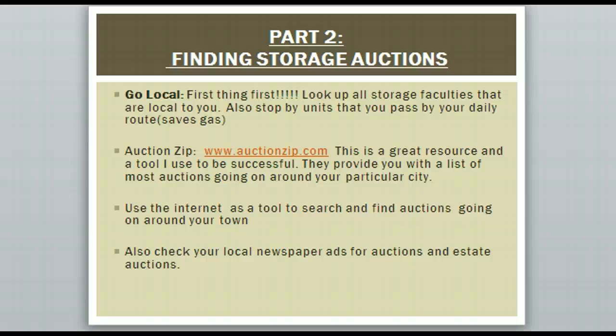AuctionZip.com. Go there and you will not be disappointed. They provide you with a list of most auctions going on around your city. You also can use the internet as a tool to search and find auctions going on around your town or cities close to you.